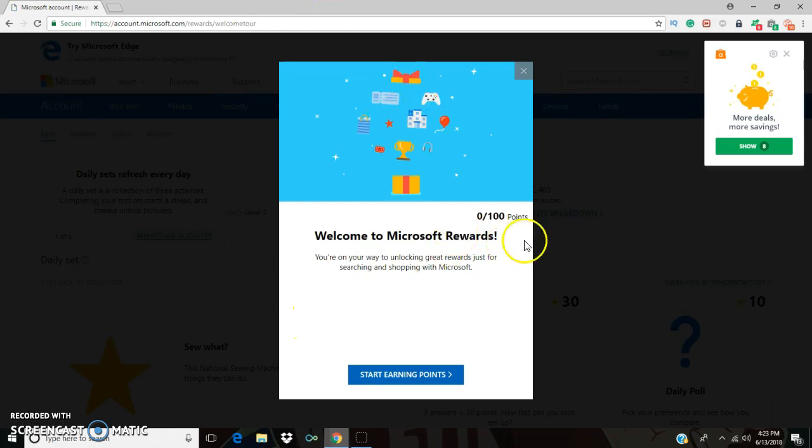Welcome to Microsoft Rewards. You're on your way to unlocking great rewards just by searching and shopping with, I was about to say with Minecraft. I'm disappointed in life. With Microsoft. Could you go away, please? I don't need you right now. So we're gonna start earning points.